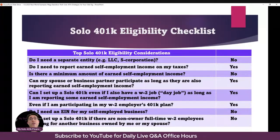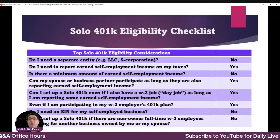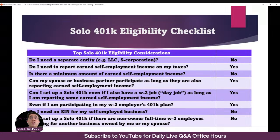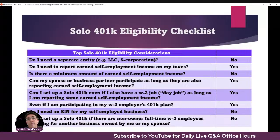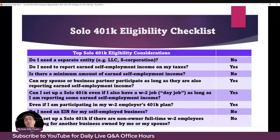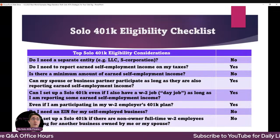It could be for a micro business and you'd still be eligible to set up a plan. Again, as long as you're reporting that earned self-employment income with no employees working for any business owned by you or a spouse, if any. Now, your spouse or business partner, they may also participate in the solo 401k. So in order for them to be eligible to participate, they would need to be working in the business and reporting their own earned self-employment income. So if your spouse is going to participate, your spouse would get their own Schedule C, or would also receive their own W-2.